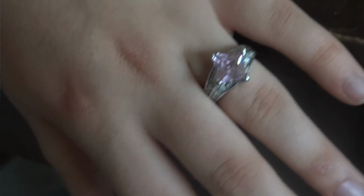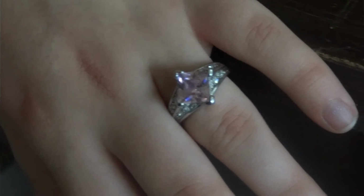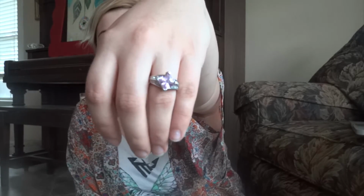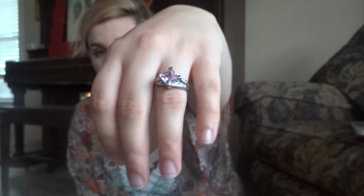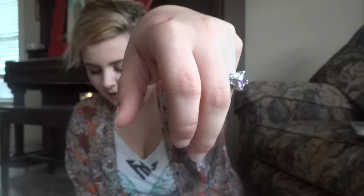It is very big and flashy, and it's got a big light pink jewel in the center, and then it's got little jewels on the side. This one I've worn a few times, and it's a little bit too big for me, so it's not completely comfortable, and the giant pink jewel doesn't match very many things that I own.